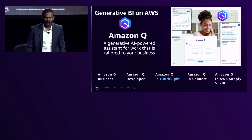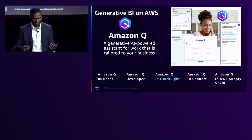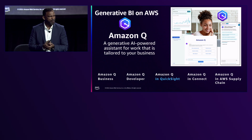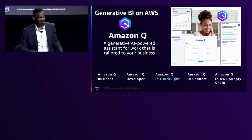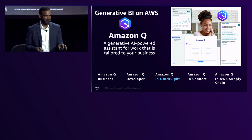Cool. So we talked about Gen AI quite a bit. Again, Teresa mentioned Gen BI too, and I would love to dive deep into this area. Before I dive deep, how many of you have heard about Amazon Q or are using Amazon Q? Wow, quite a bit. That's awesome. One of my favorite services, in fact. Amazon Q can go with many AWS services, but for this specific business need, we are integrating Amazon Q with QuickSight.